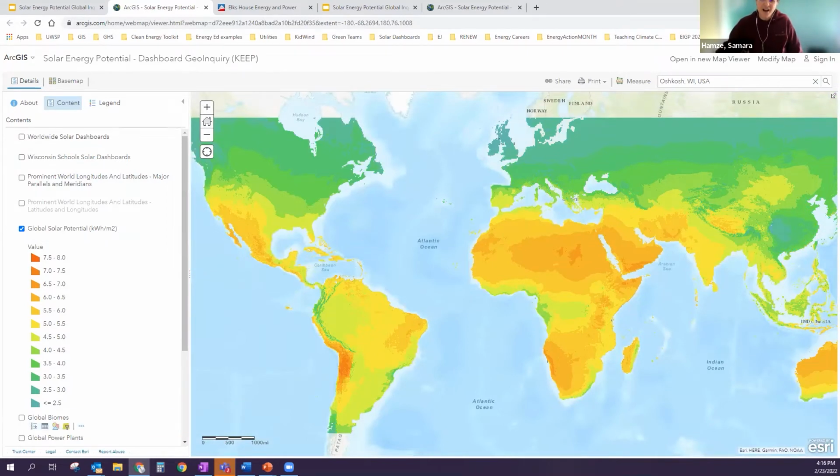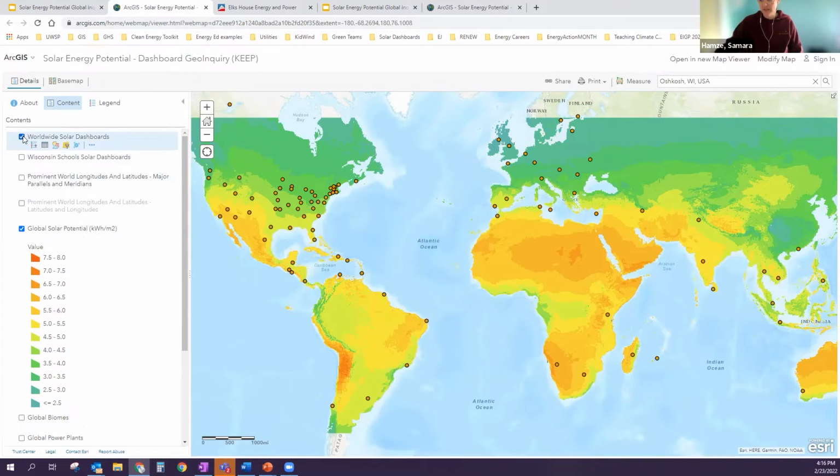So going on through this lesson, once students become comfortable with the navigation, knowing how to toggle into the options here and opening up the legend, then we invite them to go in and start looking at the solar dashboards. That is a layer that we've provided with you, and that has been populated with dashboards across latitudes throughout the world here.